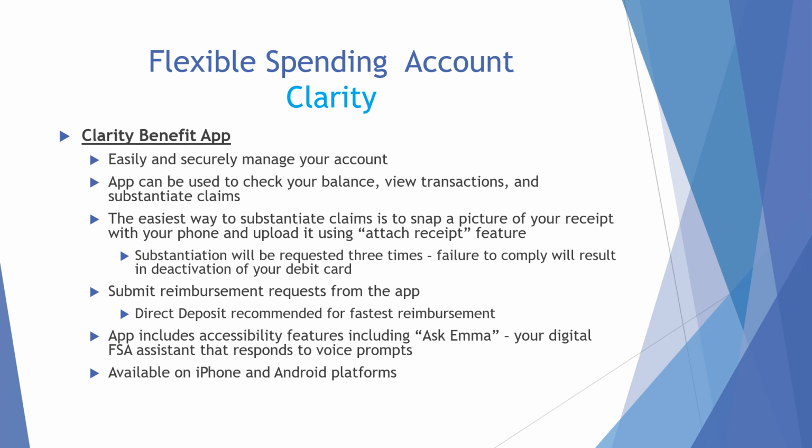You may submit reimbursement requests from the app as well, for those times when you leave your card at home or accidentally pay with your personal funds. We recommend direct deposit for the fastest and easiest reimbursement process. The app includes accessibility features, including Ask Emma, your digital FSA assistant that responds to voice prompts. The app is available on iPhone and Android platforms.